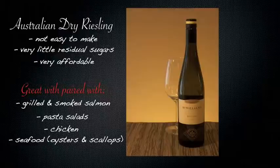And statistics for cork finished bottles of wine show that as many as 5% of the wines end up going bad and have a tainted flavor due to a bad cork. So a screw top, though it seems less sophisticated, really offers some great advantages to the consumer.